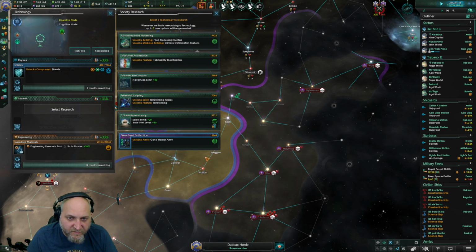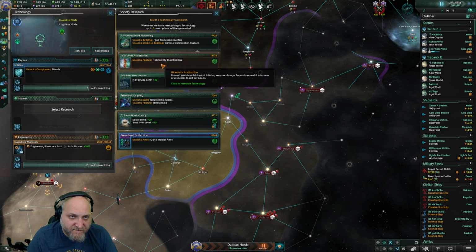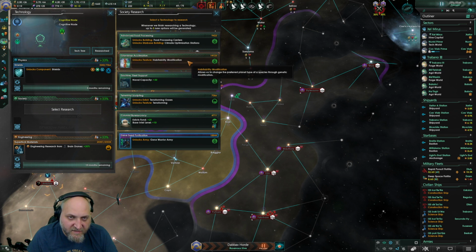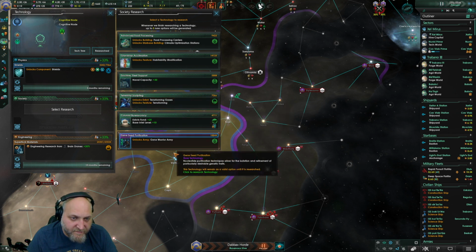Regenerative whole tissue. Edicts, terraforming gas. We probably want to go with terraforming gas now that I realize that two of the planets we live on are 30% for our species. Habitability modification through granular biological tailoring. We can change the environment tolerances of a species to suit our needs. I think we're just going to change the entire planet instead of changing our biology. Yeah, we're going to do terraforming.